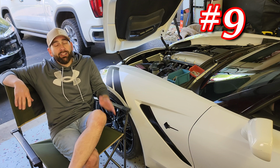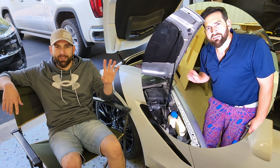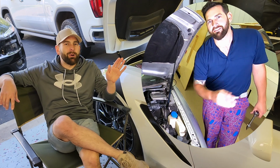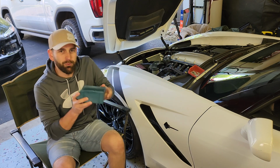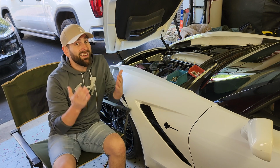Number 9, screw organizers. Now hear me out. Do you remember in the past, in an old episode, that I did this? Just so you know, none of those bolts ever went back on the car because I couldn't find them. Get yourself some screw organizers. These are perfect with projects. When you take things out, you put them in here, you put them on the car, and they don't get lost.